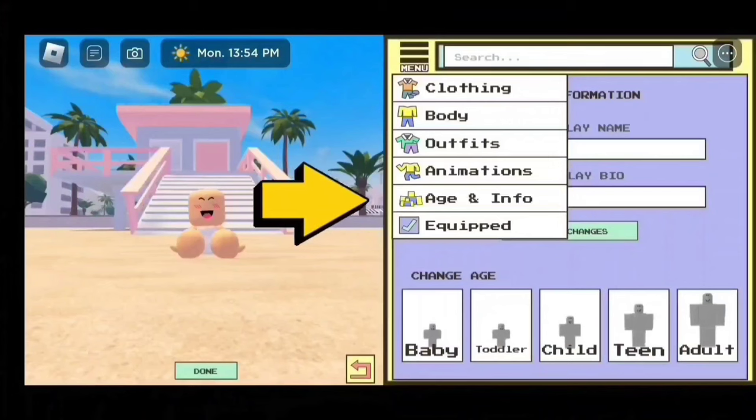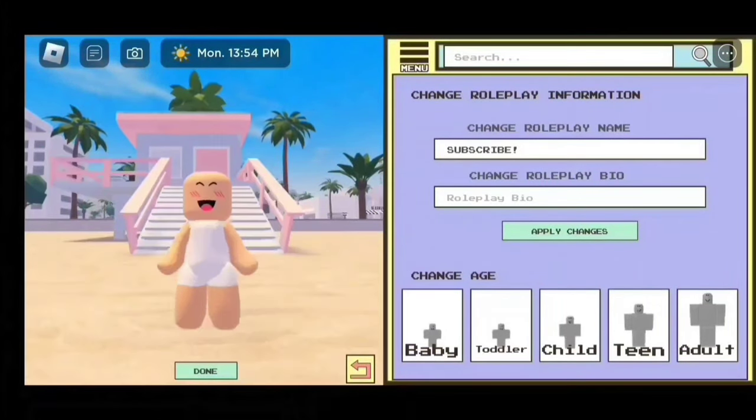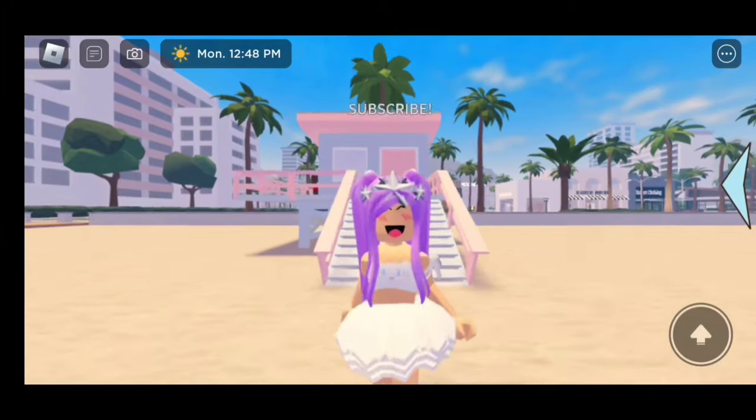To do that, just click on Agent Info. Here's how the toddler looks, and here's how the child looks. Now I'm gonna give you guys the animal pajama codes, so let's go.